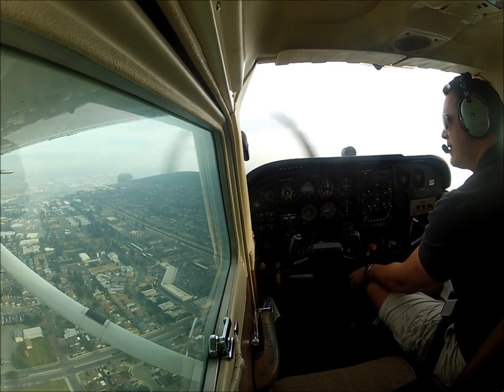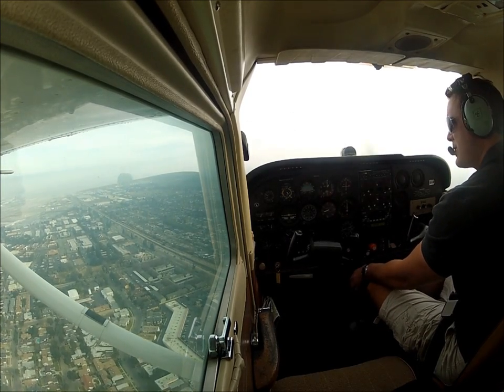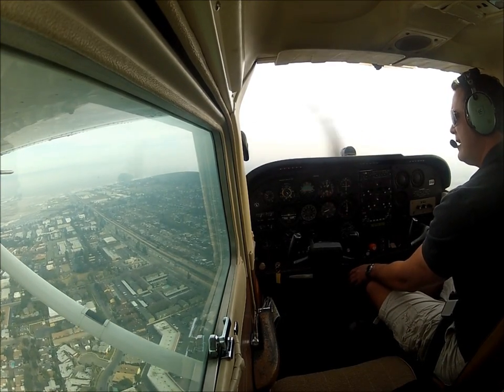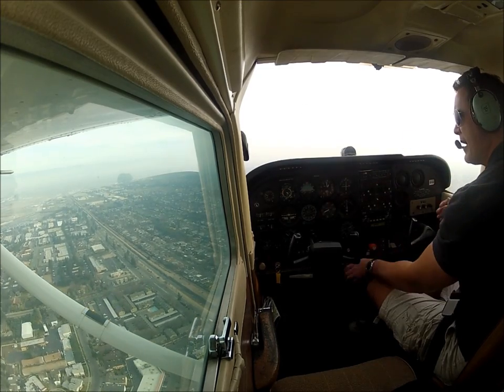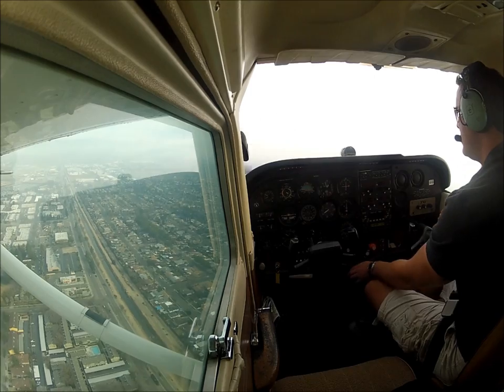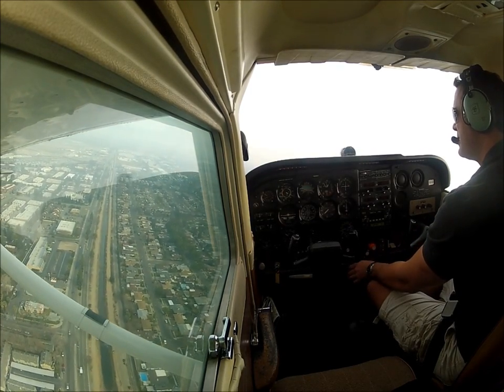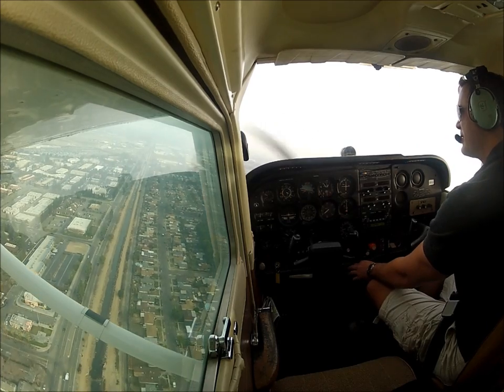Get the airplane slowed down here. And one notch of flap. Now, think about the short approach as you're going to be coming over the field kind of in a bank with full flaps down. So you've got to be kind of careful. Make sure you keep good airspeed, and you don't want to really load the airplane up too much. You don't want to pull back and put a lot of G's on there. So you really have to kind of time your turns.